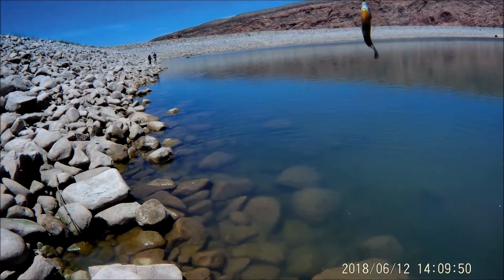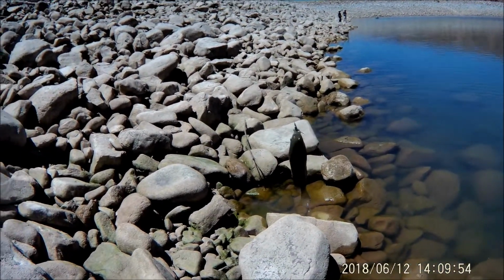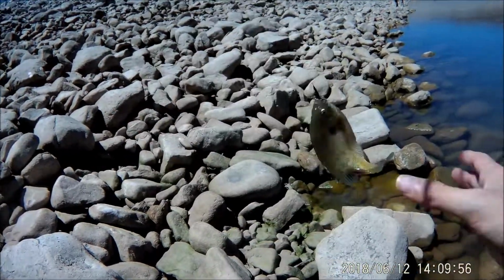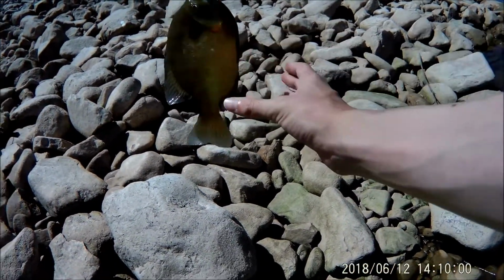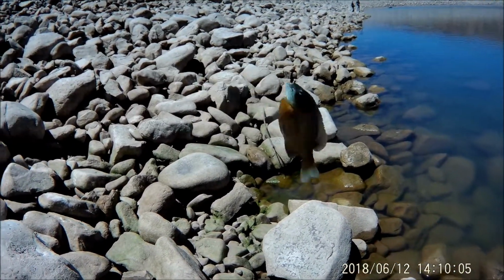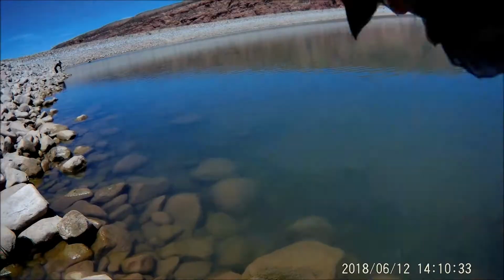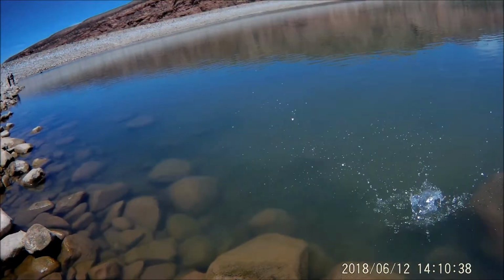This is the orangest bluegill I've ever seen. This is a freaking toad. It's like a football. Hey, come on, bud. Calm down. Please, just chill. There we go. Got it out right there. It's peeing. Alright, go back.